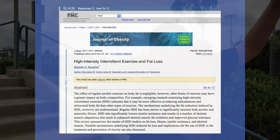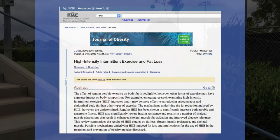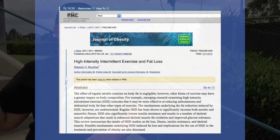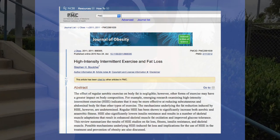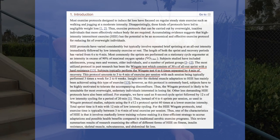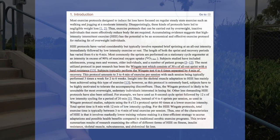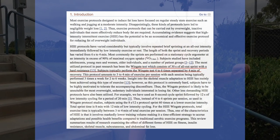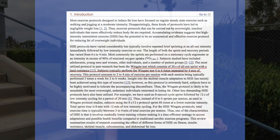Cool. So this is based on the work of a gentleman by the name of Stephen H. Boucher, the case study, where they took a bunch of younger and older men and women and ran them through high intensity interval exercises. They had these folks work for 30 seconds, and they gave them up to 4 minutes of rest. The cool part is that per workout session, they only did anywhere from 3 to 4 minutes of total exercise, all right?